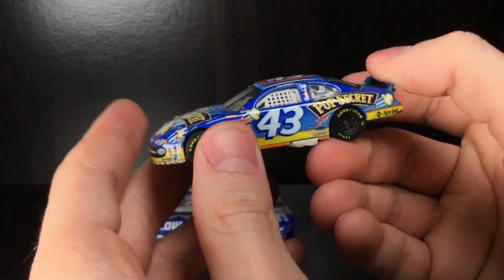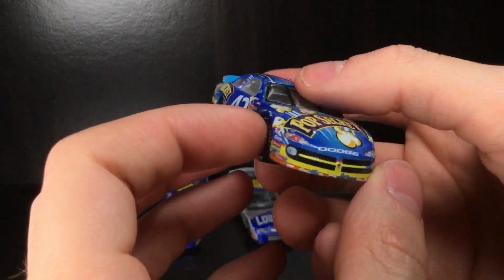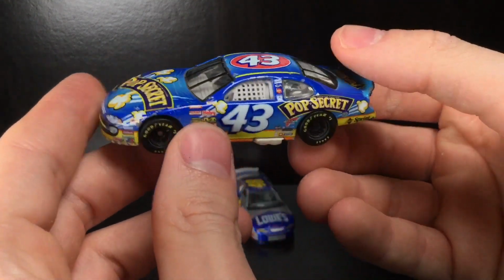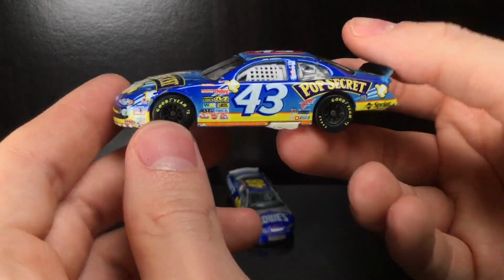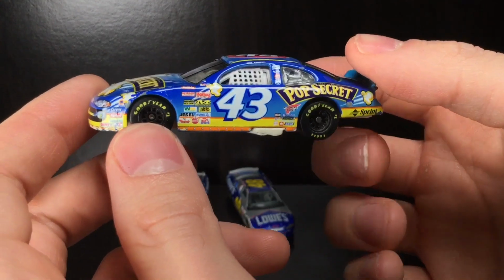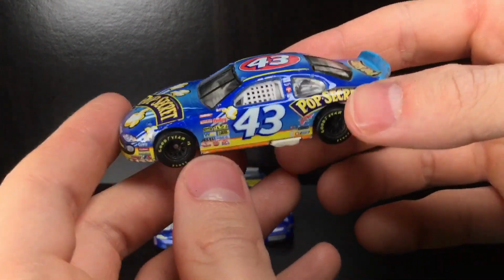But another car set here, we got 2002 John Andretti Pop Secret Dodge Intrepid. My God, man, talk about one of the best looking paint schemes I've ever seen, and I honestly still stand by that today. I love the popcorn paint schemes of the Dodge Intrepid, the Richard Petty 43, these Hot Wheels diecasts. This was a Hot Wheels car made way back in 02.